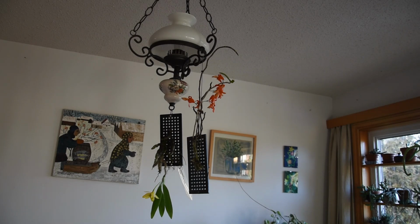And hopefully soon I will be able to make another video about them, maybe with some new stems, with new leaves. And next year, hopefully, fingers crossed, there will be more flowers to show.